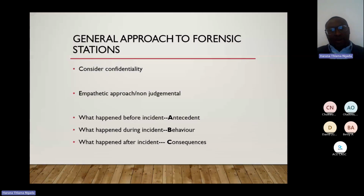It's about our empathy. It's about being non-judgmental, because we are not the police or the prosecutors or lawyers. We are doctors, and our role is to find out, has someone got a mental illness? Is it the mental illness that has led to them doing what they've done? Or is it just because they've got some personality difficulties? Are they just antisocial? Or is it because they've been under the influence of maybe drugs and alcohol?